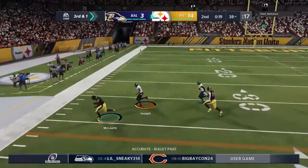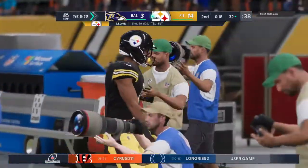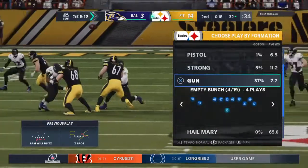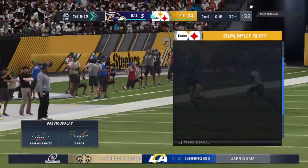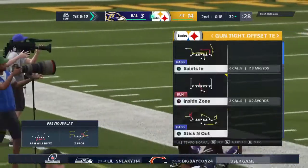To the air again, Love. That's complete to his receiver, McLaurin. And he gets it down a yard or two shy of the 30 before he's out of bounds. Back-to-back receptions for him, and it's another first down. 1st and 10 at the 32-yard line.